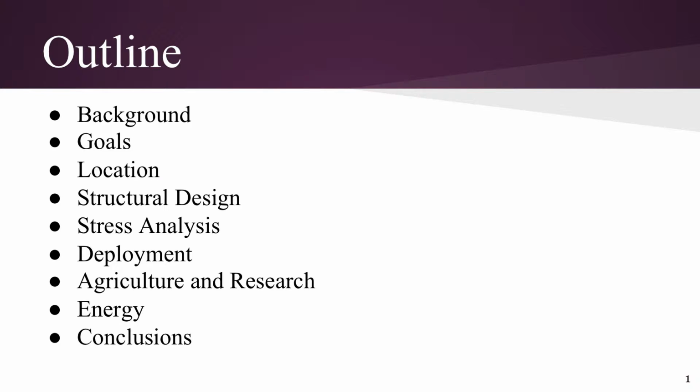In our presentation, we will cover the background information regarding our study, as well as the goals and purposes of our research. We'll also cover major topics regarding the construction and function of our lunar base, and we will end with a conclusion.